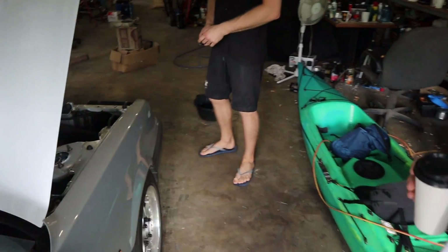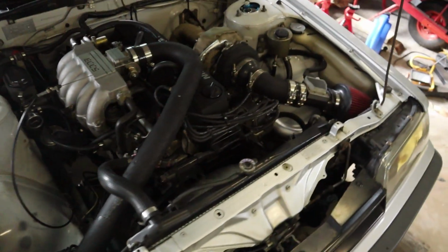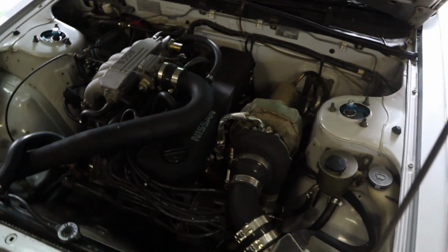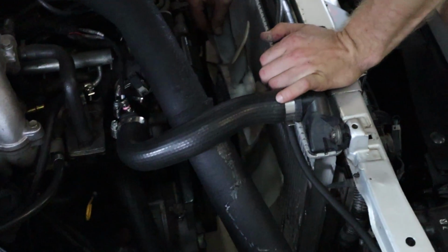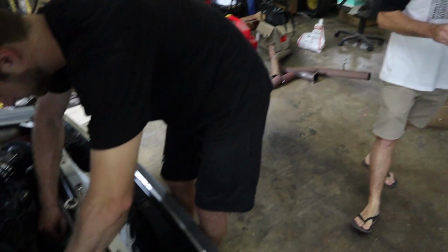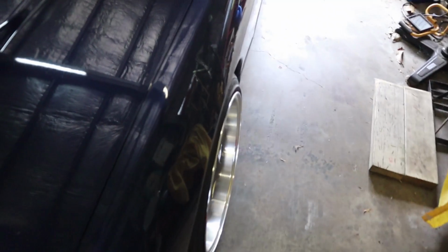It is a little bit, yeah. Rip it off. This is a brand new fan, hey? Yeah, she's fresh. Oh yeah, it's tight actually. Can you help convince him to drive this more? Nah.